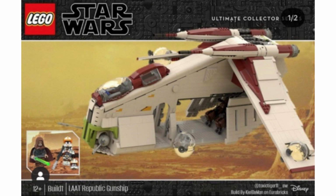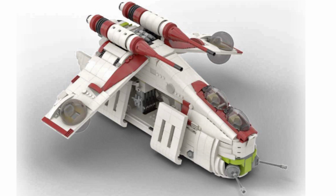Now, let's move into the next one. Next up, we have set 75309. I may be wrong. It is the UCS Republic Gunship at $350. I just don't see this. He's saying he's seen it, I guess? This is why I am confused. Because I do not think they do a UCS Gunship for $350.